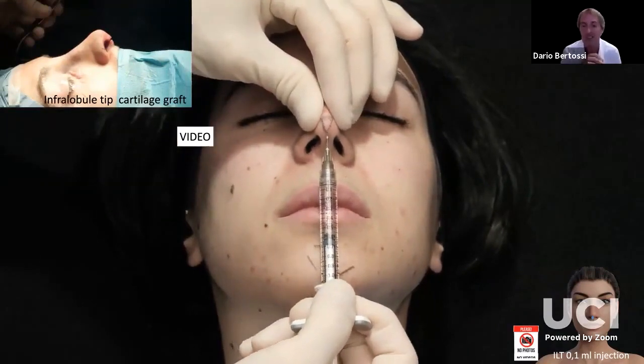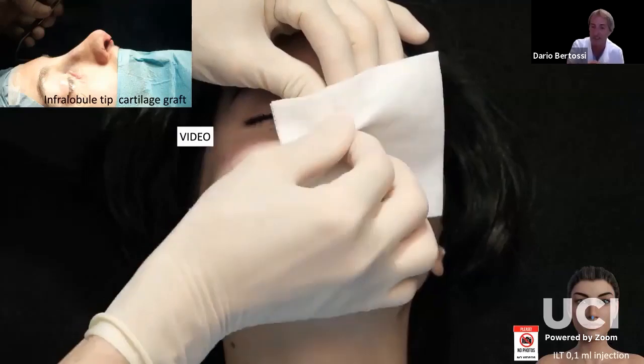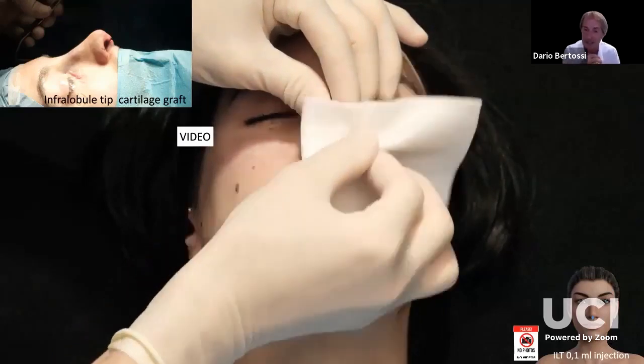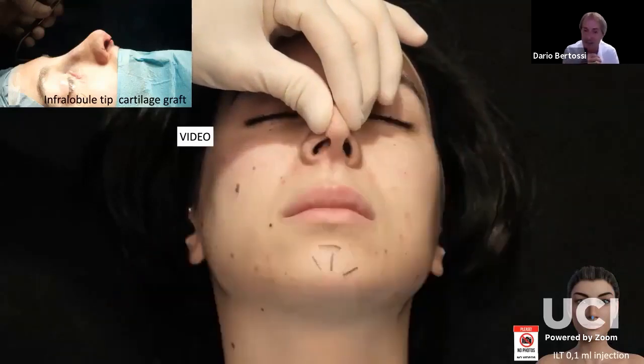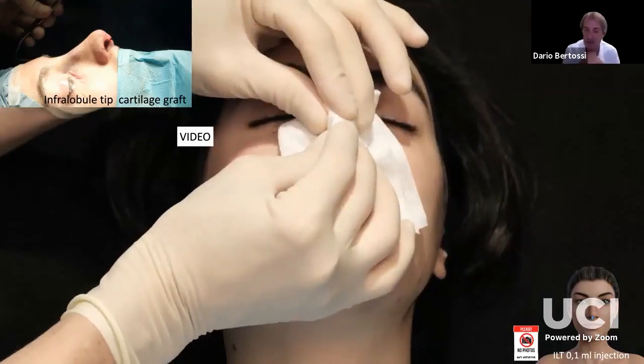If we see some blanching, this doesn't mean that we are injecting like here. It's because I'm holding with the fingers, then I clean, I disinfect, and then I release my fingers, and you will see that after holding a little bit, not to have bleeding, the vascularization comes back.